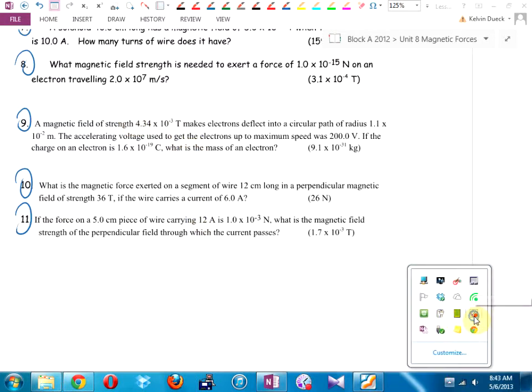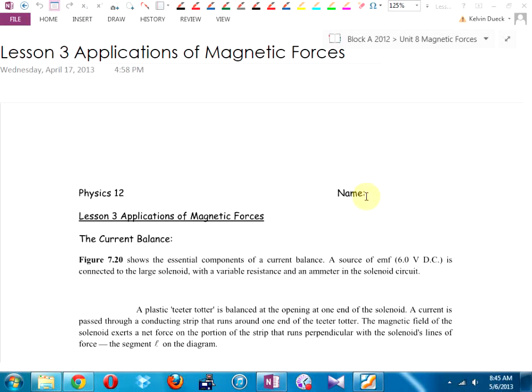The final lesson of this short unit. Today we're looking at applications of magnetic forces, a few of the things that you can do with this. And you can do some pretty cool stuff. The first application that I wanted to look at is the current balance.